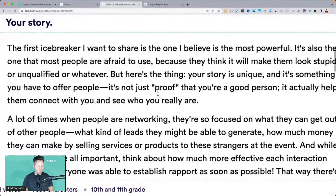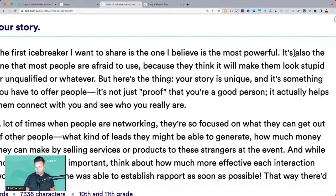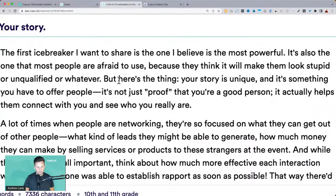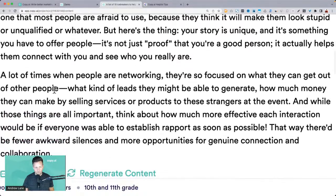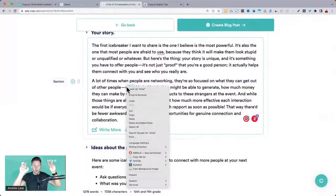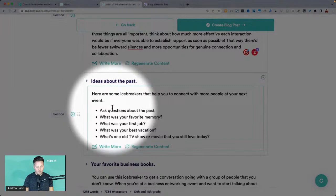Let's see. First off, your story. You want to share powerful. This is a great line. So you see, this could turn into a blog, sure, but again, to me, this could easily become a script. Ideas about the past.